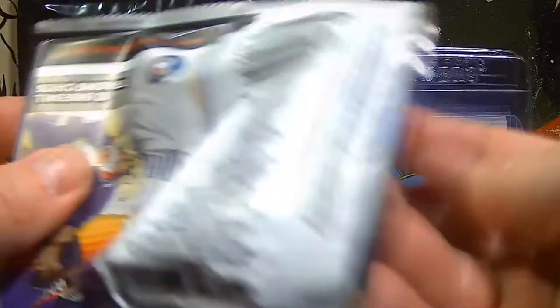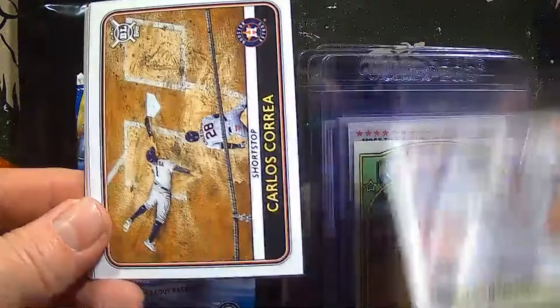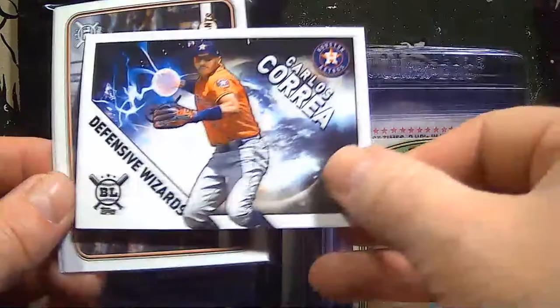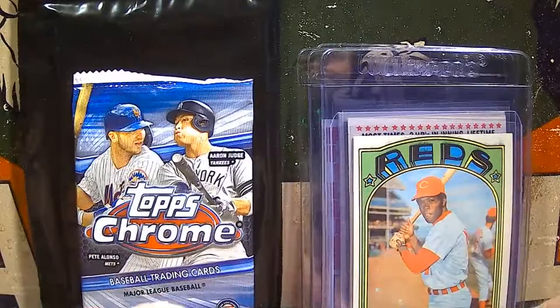All right. Start with an Isan Diaz, a Nico Goodrum, Carlos Correa, and Malix Smith, a Nicky Lopez. Your orange border is Tommy Edman, and Carlos Correa, Defensive Wizards, Mike Yastrzemski, Lucas Castillo, and Mike Clevenger for your Big League pack.